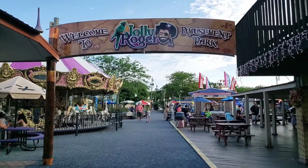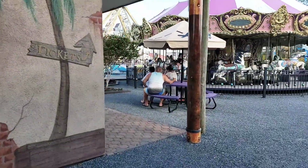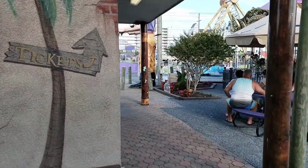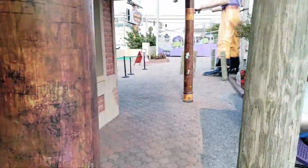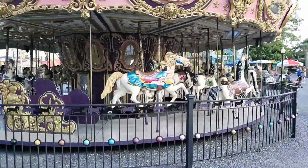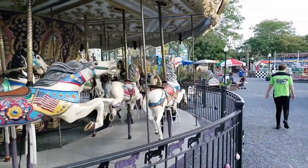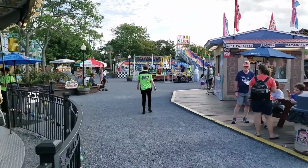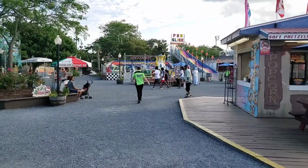Welcome to Jolly Roger Amusement Park. As you can see right next to this big banner, they have a sign pointing you to the tickets. So right at the entrance, they have a ticket booth, which is convenient. And then you come right into some carnival rides. You have your Ferris wheel. You have some kid-sized teacups, and beyond that some kid-sized cars on a track and a fun slide.